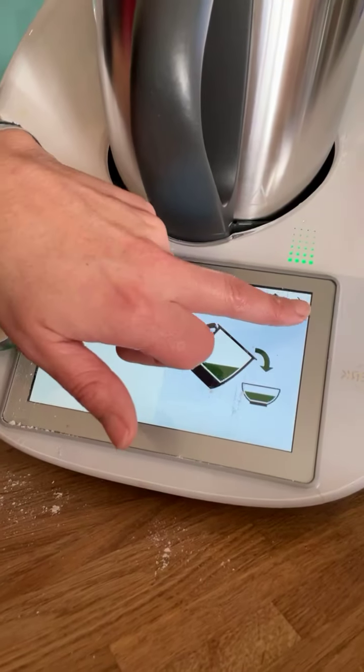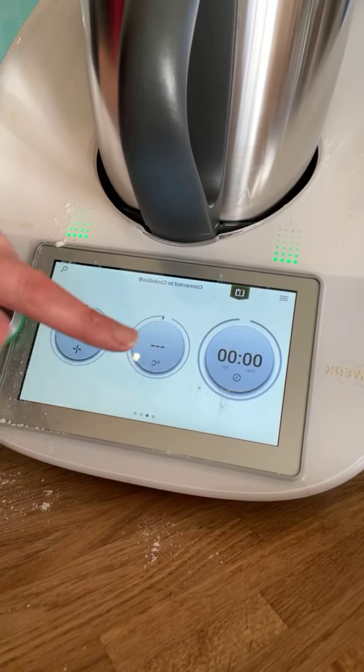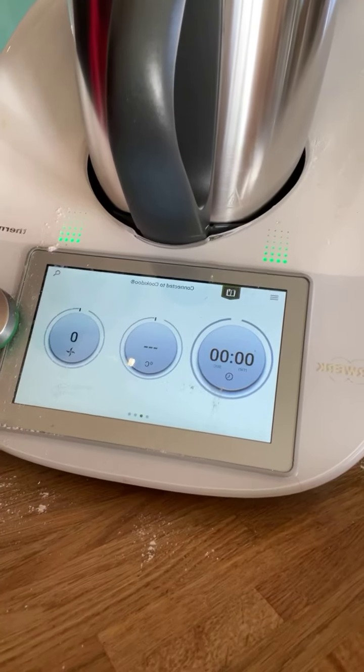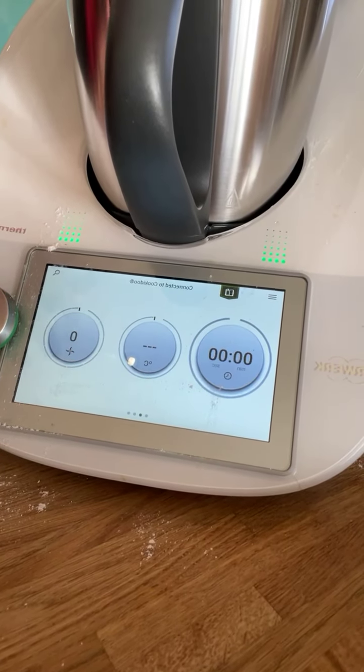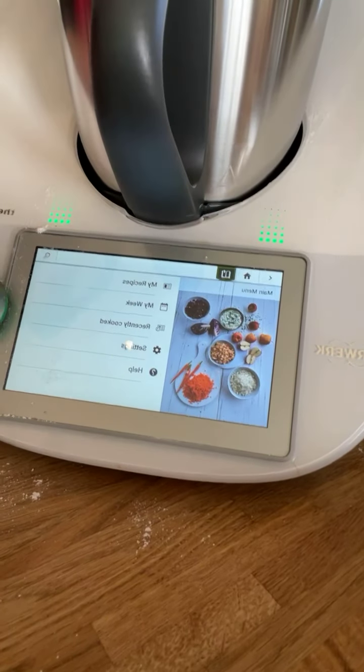Right, I don't want to do this recipe. I just wanted to show you my screen and what I have access to on it and why it's so good for people who love cooking or the thought of cooking makes them want to run for the hills because they don't know how to do it.